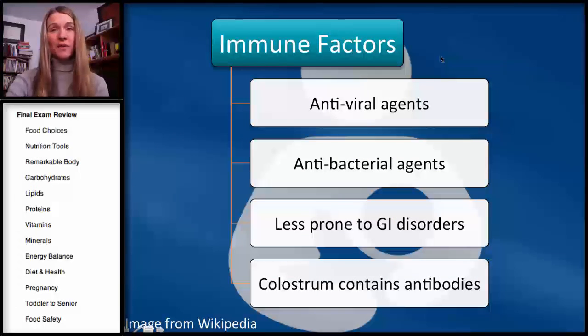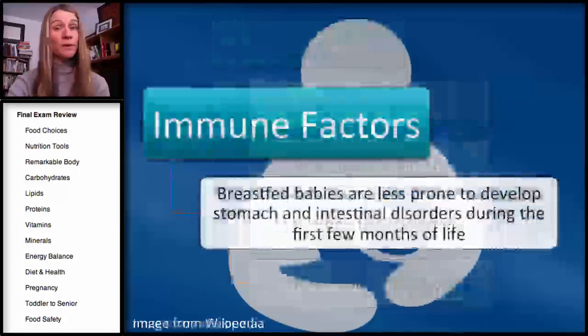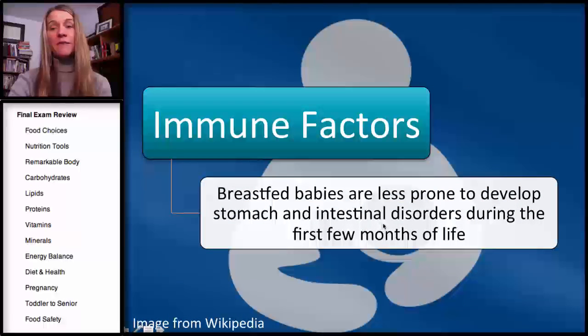What you cannot get from any sort of infant feeding supplement are these immune factors, the antiviral agents and antibacterial agents. Infants who are breastfed have fewer GI disorders. In the very early stages of the breast milk, those first few days, there are antibodies. All of these immune factors are passed on to the infant, giving them a better immune system. So breastfed babies are less prone to develop stomach and intestinal disorders during the first few months of life.